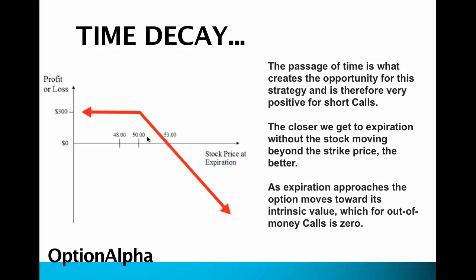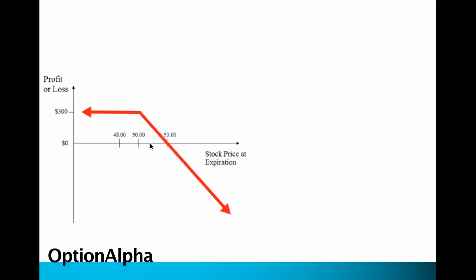As expiration approaches and the option moves towards its intrinsic value, for out of the money options that would be 0, that's the ideal scenario. So we want this profit that we have to continue to rack up money in our trading account month after month by having the positive time decay feature on the strategy.